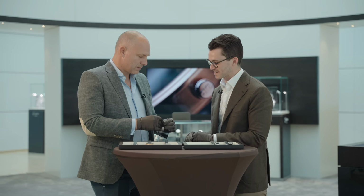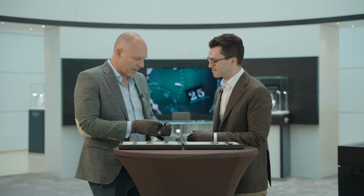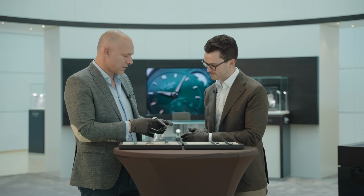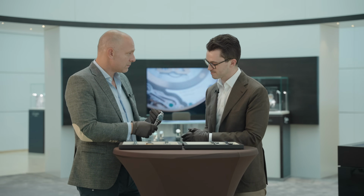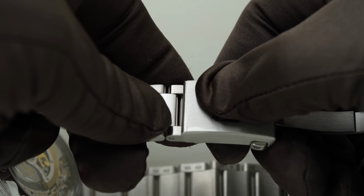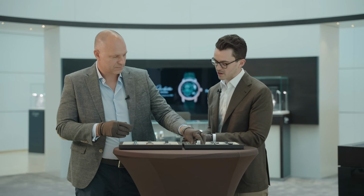So your logo is acting as like a button. The logo is acting as a button. Very discreet. This is something we need to mention, because people sometimes forget about this watch. Typically, you don't see micro adjustment like that on a dress watch either. Absolutely. A nice little add.